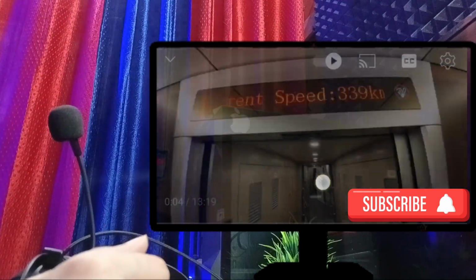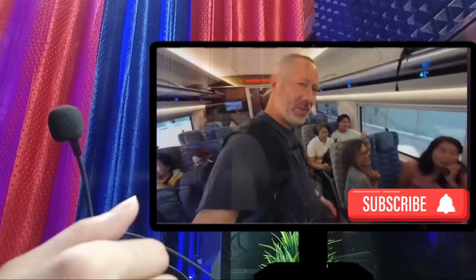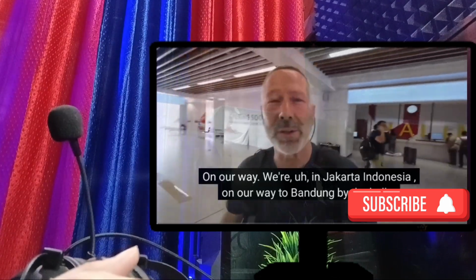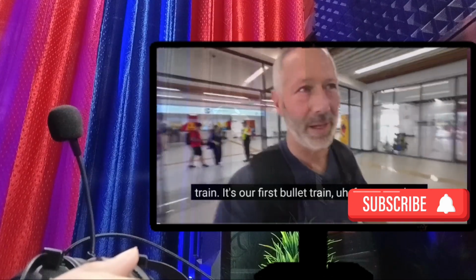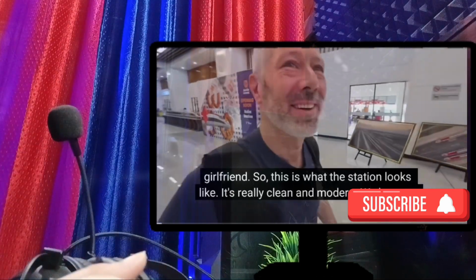Current speed 339. That is fast. Whoosh! Oh my god! After a long time, I am watching a Whoosh video, my favorite bullet train. On our way to Bandung by the bullet train. Bandung, okay. It's our first bullet train. Oh, his first bullet train, okay.